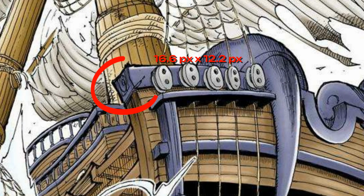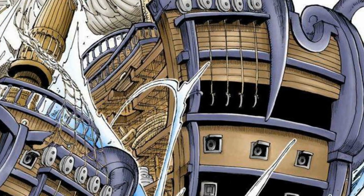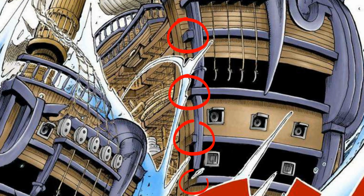This rail here is about 16.6 pixels by 12.2, or the equivalent of 276 centimeters by 203 centimeters, meaning it has an area of about 56,000 centimeters squared. This steel decoration here, which there are 4 of them, is about 116 centimeters by 95 centimeters, giving it an area of 11,100. Or because there are 4 of them, 44,400.